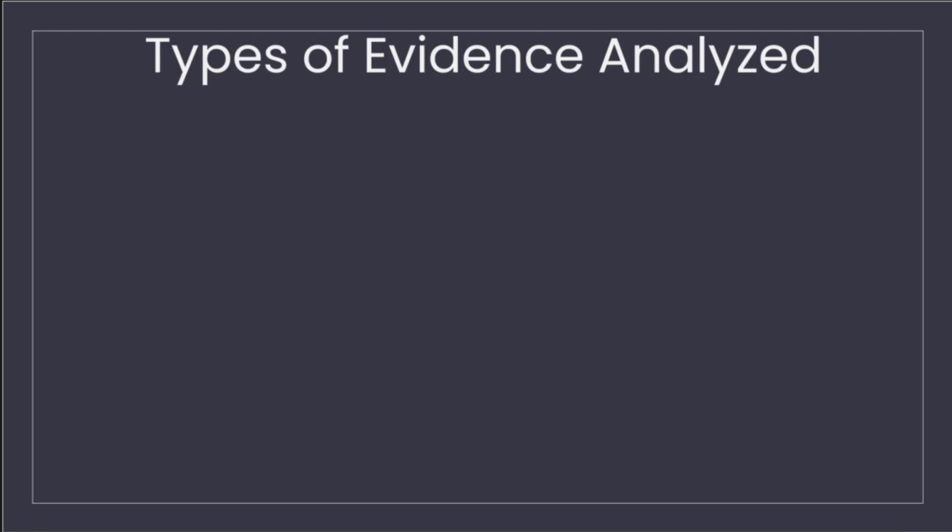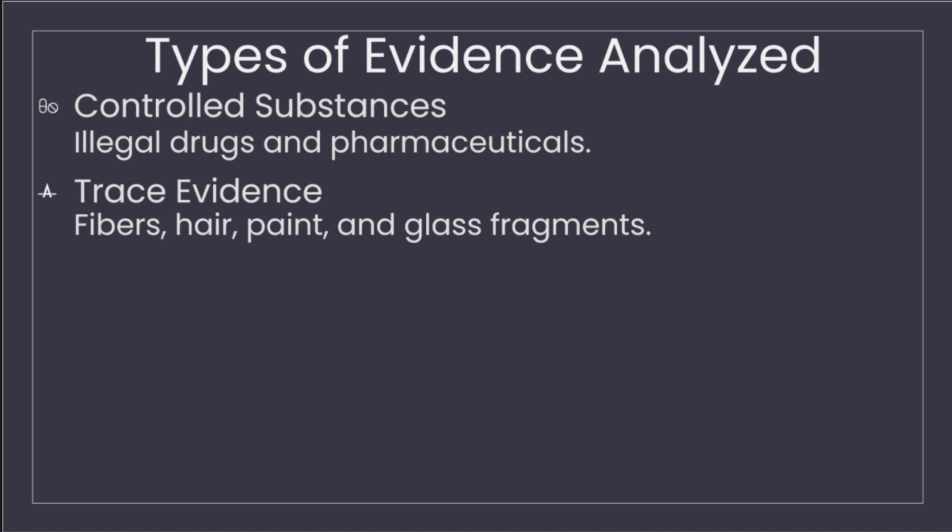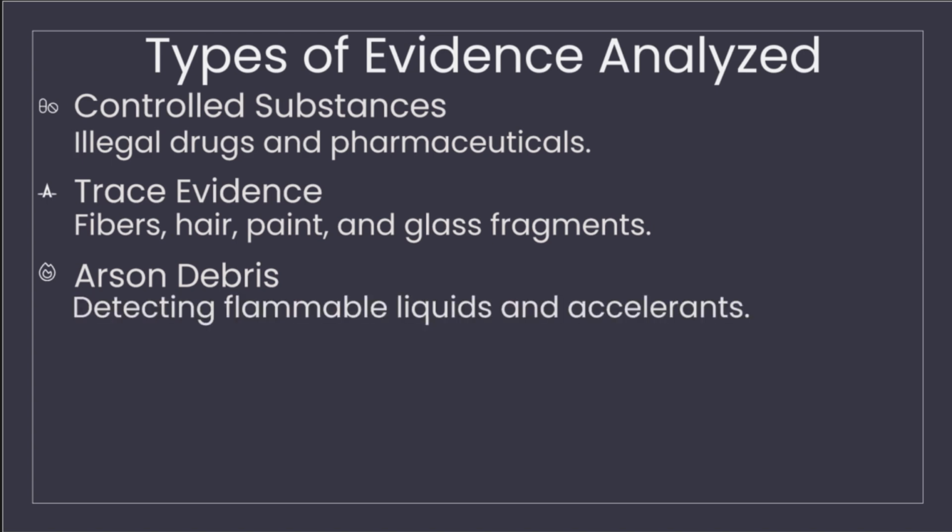This slide covers the different types of evidence that our forensic lab analyzes, including controlled substances, trace evidence, arson debris, explosives, and toxicological samples. For controlled substances, we look at illegal drugs and pharmaceuticals. Trace evidence includes fibers, hair, paint, and glass fragments. When investigating arson, we detect flammable liquids and accelerants in the debris.